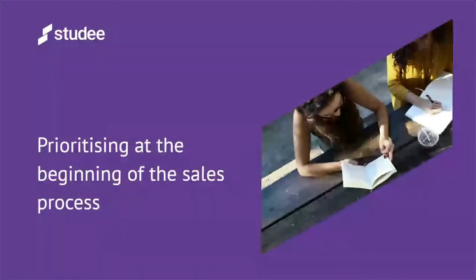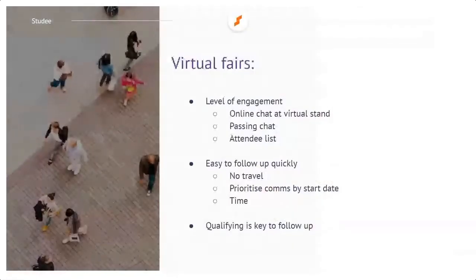So if we think about the start of the journey at Study, we think this is one of the most important stages. How are we prioritizing students that are beginning, that have become an inquiry? There's a number of different types of inquiry that will come through. So we're just going to look at a couple of those now.